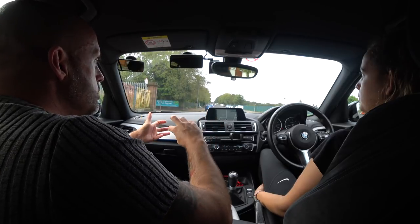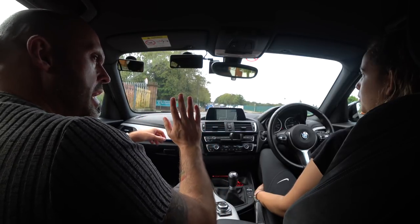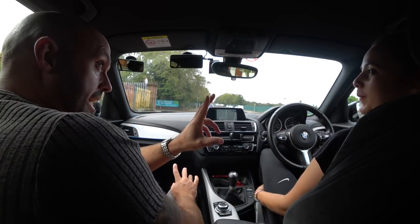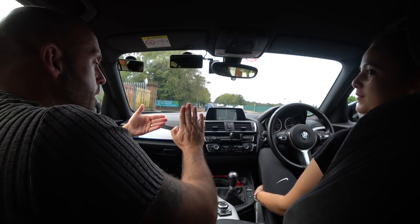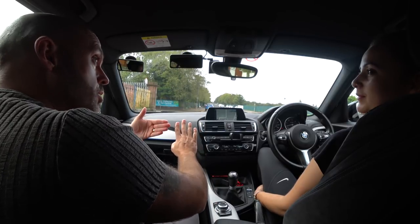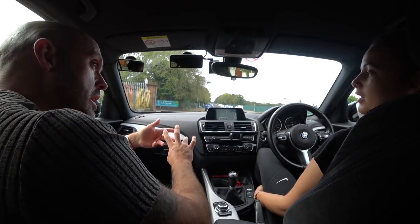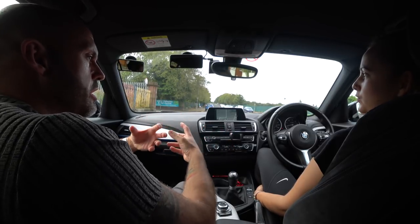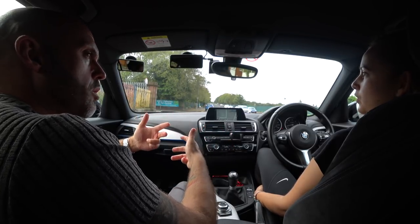Okay. Did it feel as though it was sort of a battle against the brake being pressed and the car wanting to move forward? Yes. And if you'd have pressed the brake even further, it would have stalled, it would have cut out. Okay. Which is okay, it's no big deal. But it's really important at this stage that you understand how things work and what goes on.